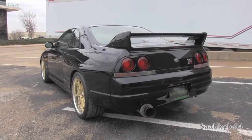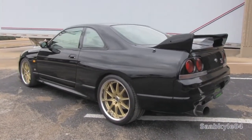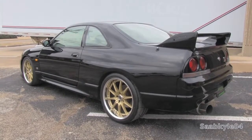We'll start it up, show the engine, get an exhaust clip, and go over the performance data, talking about all the extensive modifications, and show you a bunch of the unique aspects of the interior as well as exterior.